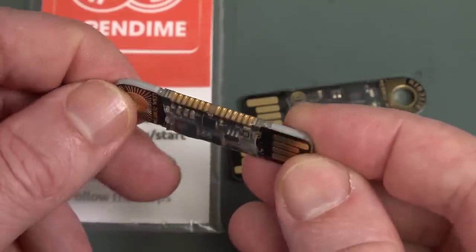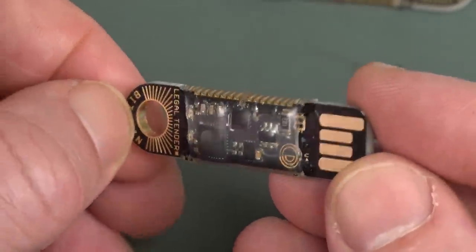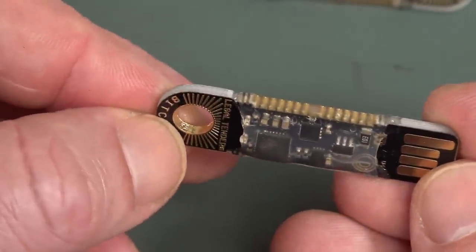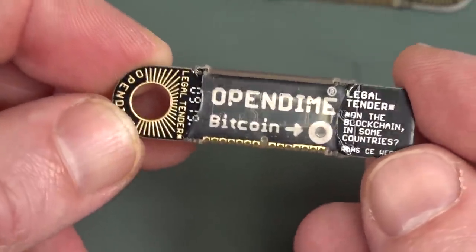That's how they program these things. That's kind of neat, I like that. So yeah, that's jazzy. The keyring hole, they have plated that, so it's not going to wear down. So you can carry it around on your keyring.